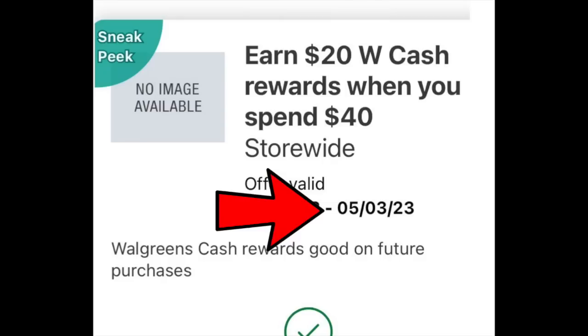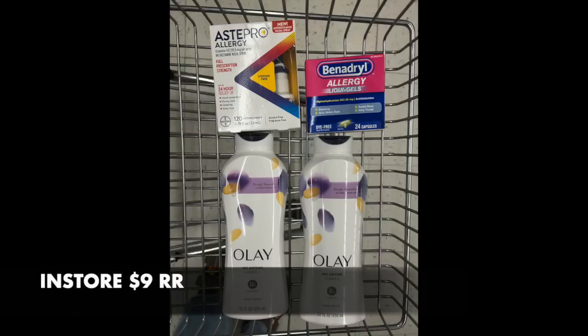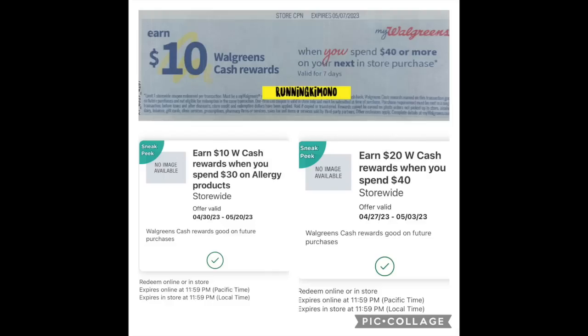I have two store cards, mine and my husband's, so this was done on my husband's store card, and this is what I grabbed. You also must do this deal in store, as there are two register rewards that are printing for you. I got two of the Olay body washes for $14, and then the rest in allergy medication. The Astepro was $24.99 and Benadryl was $7.99, so well past that $30 price point.